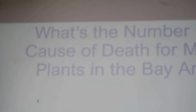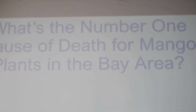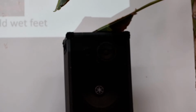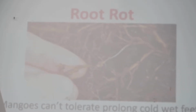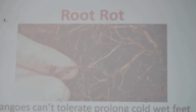What's the number one cause of death for mango plants in the Bay Area? It's not the cold. It's root rot. The rain sometimes does not stop, and without the sun, mangoes cannot tolerate prolonged cold, wet feet.